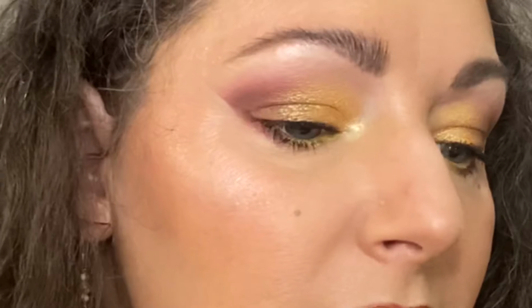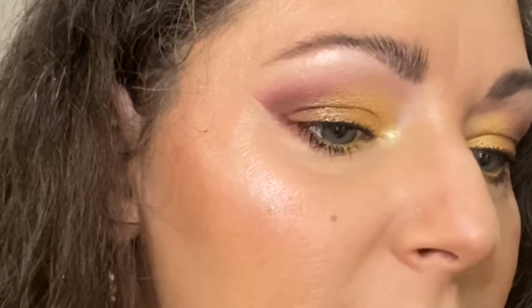so I can't see anything. So let me zoom you in for an up close look at this. It's something I'm gonna try to start remembering to do when I finish my eye looks. Just give you an up close look so you can see what it looks like. Hopefully this is something that is interesting and not a waste of your time.